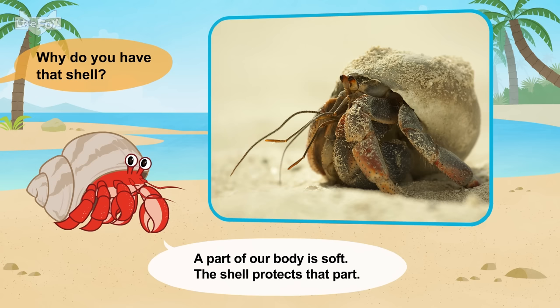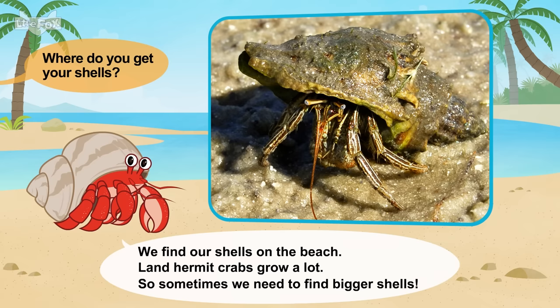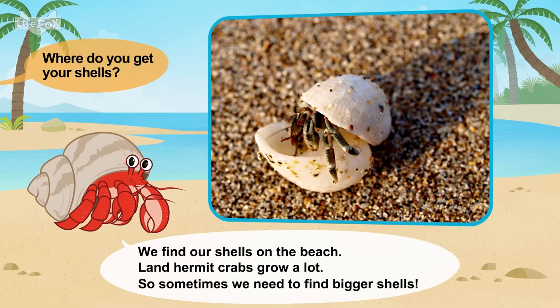That shell. A part of our body is soft. The shell protects that part. Where do you get your shells? We find our shells on the beach. Land hermit crabs grow a lot. So sometimes we need to find bigger shells.